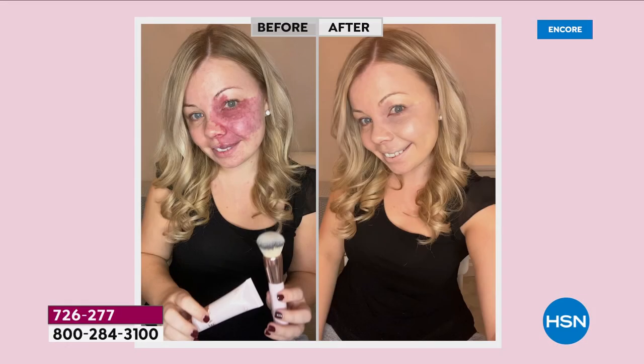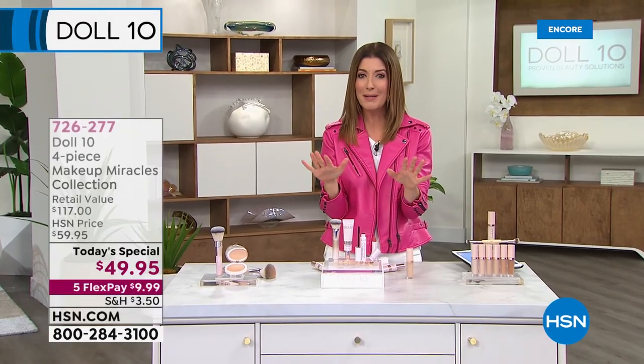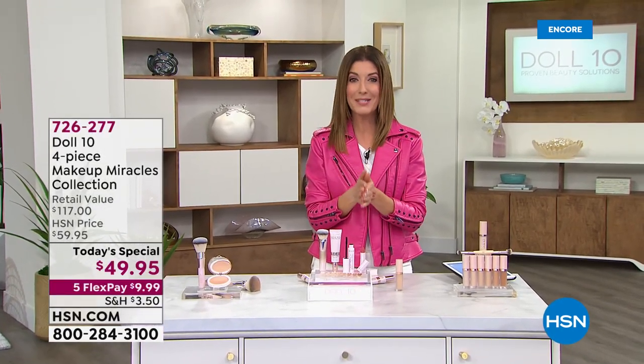It's one drop. It's super concentrated. It goes on so creamy. You're going to love the coverage and you're going to love our best value of the day.